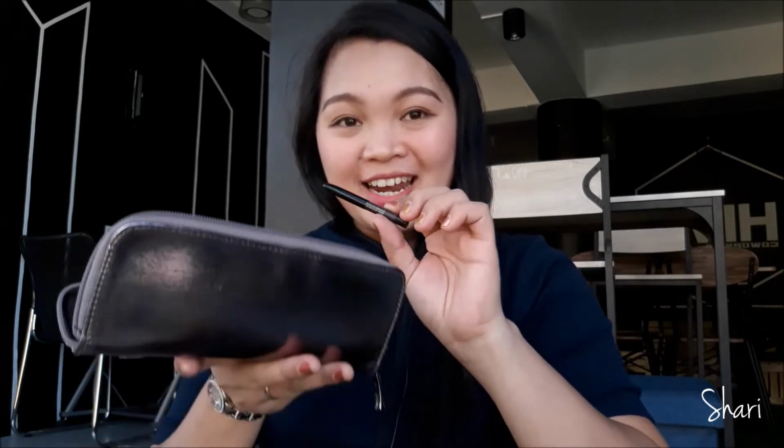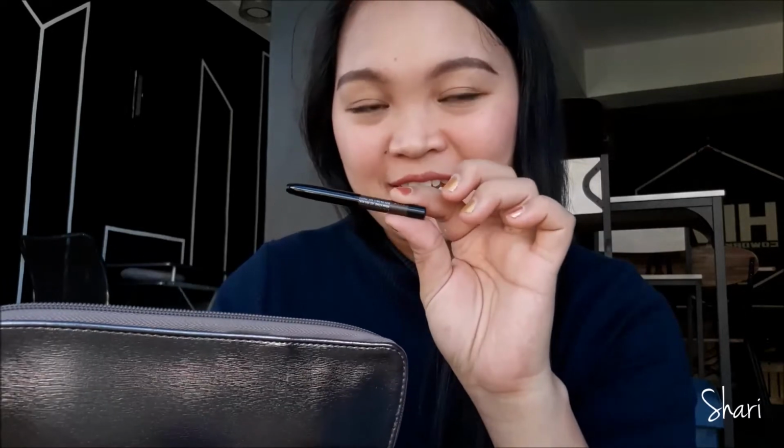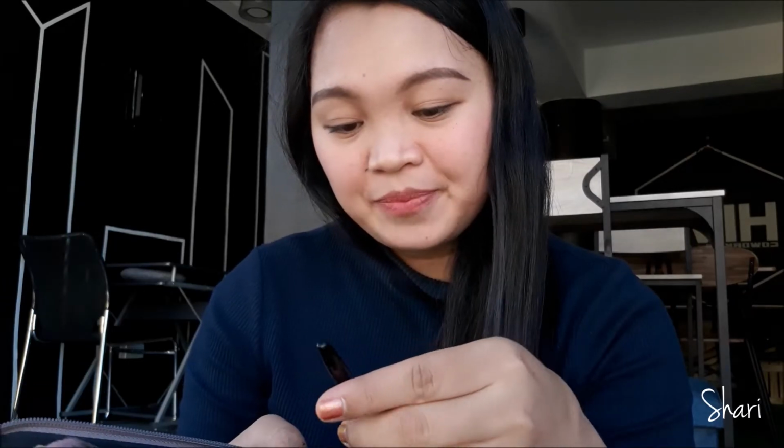And I also have the one for my eyebrows. This is where I keep my brow products. Here is a retractable lip brush. And then I also have a smudger and lip brush. You've seen these in my first what's in my makeup bag.